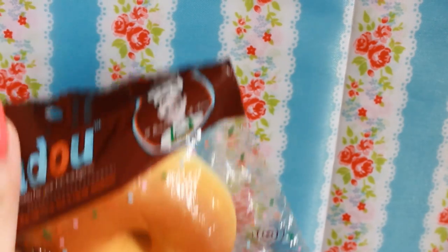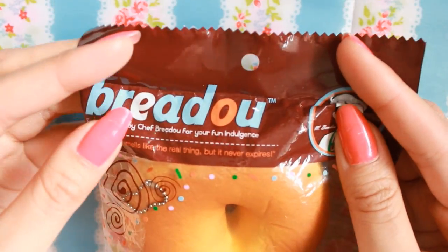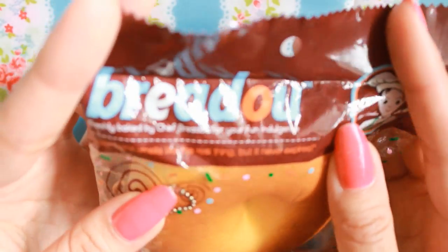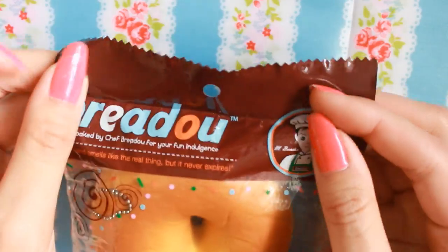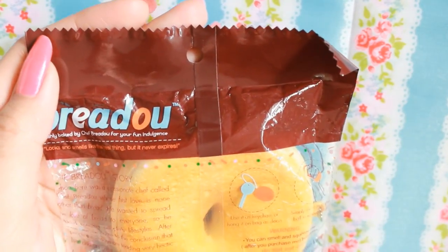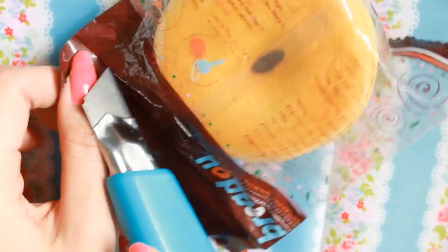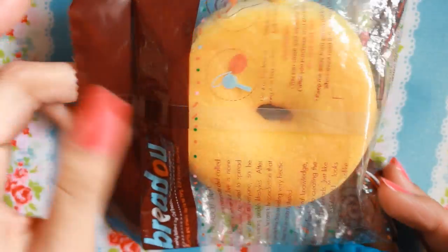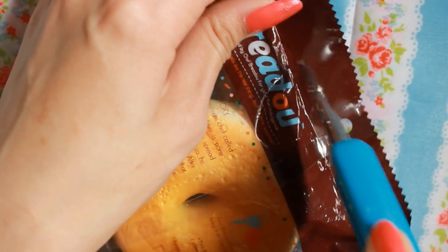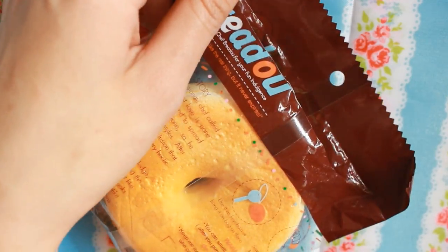And the last thing I see in there is, I don't know how to pronounce this brand, but I wanted so badly the roll cake from this. It's called Breadle, and it's a brand from Singapore, I think. And it's so cute. It looks so realistic. Okay, I don't know how to open this packaging without damaging it. I think I'll just cut at the top really carefully with this knife. I'm so tempted to leave it in its packaging, but what's the fun about squishies if you can't take them out of the package, you know? Okay, it's done!